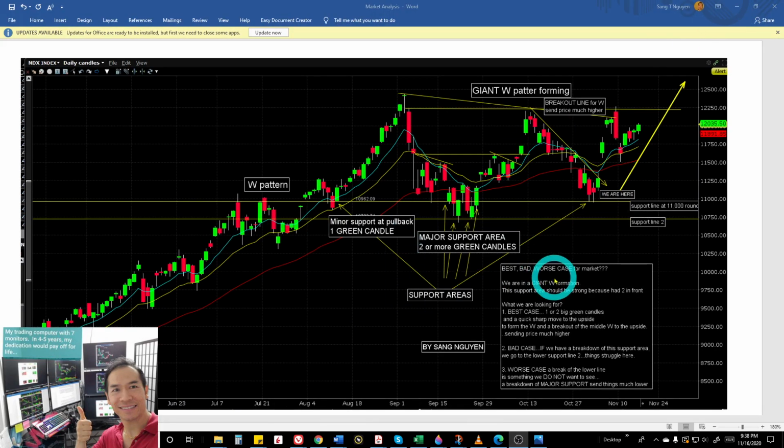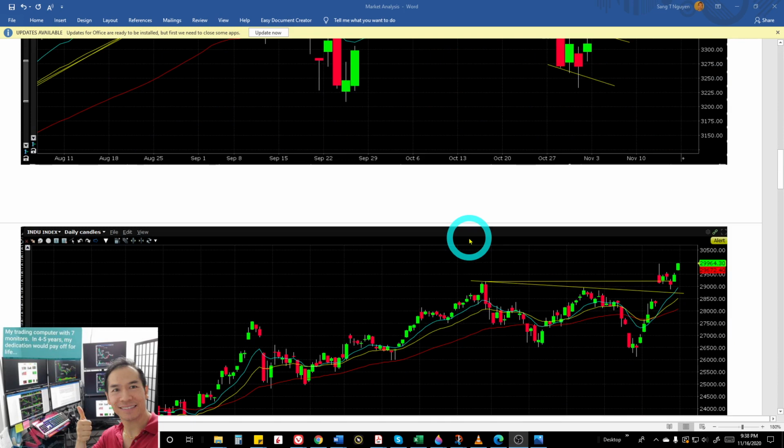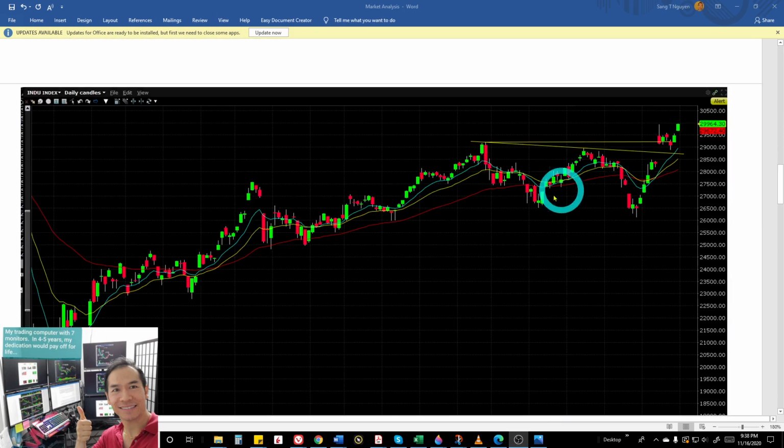All right, now this is the NDX. Before I get into the NDX, let's take a look at the other leading indexes. Okay, let's go to the Dow. This is the Dow right here. As you can see, the Dow has powered up. I will call this powered up because it gapped up, right? It had a little pullback and then made two nice green candles.